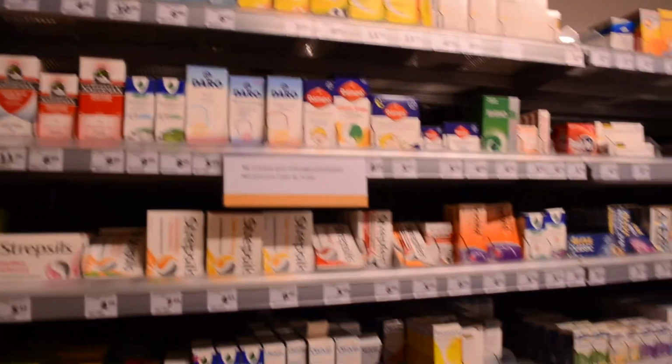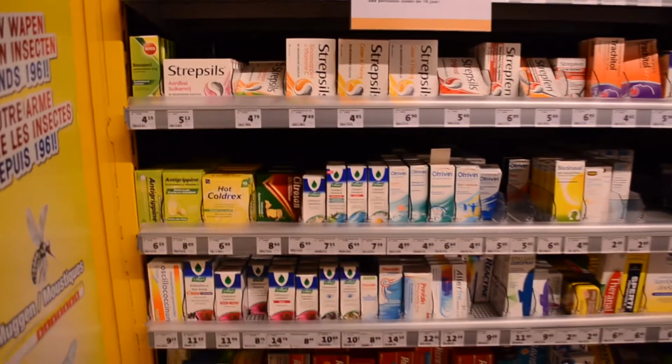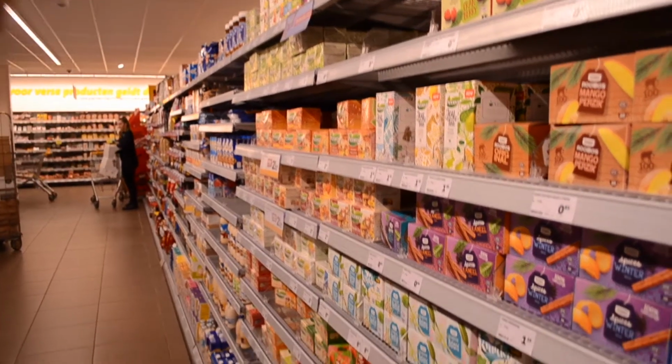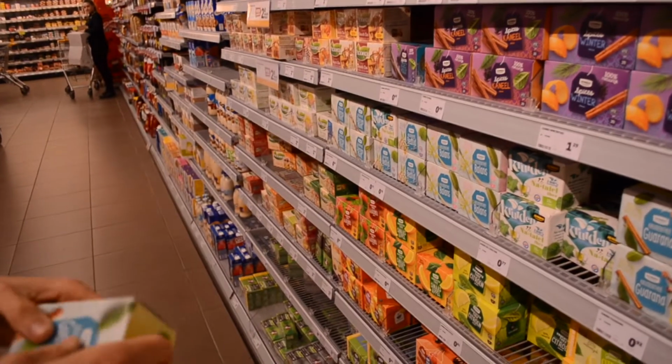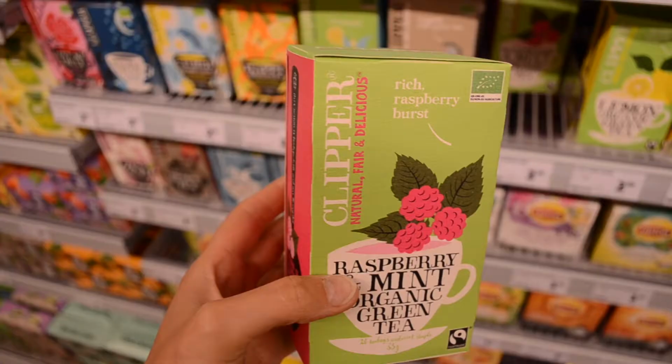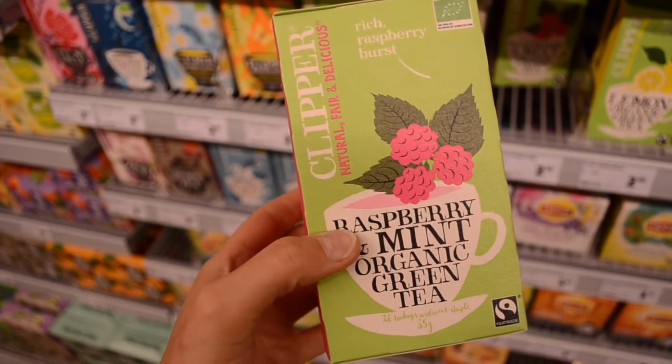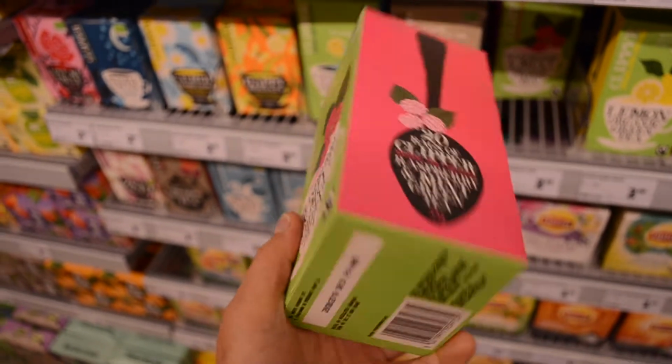So sadly, it would be difficult to avoid such waste if you buy medicine. Most of these boxes of tea bags actually come packaged in plastic again. And I just found this Clipper tea, which probably is organic, it's fair trade, and it's lovely. I really like the packaging.